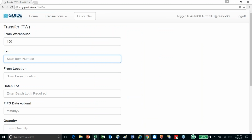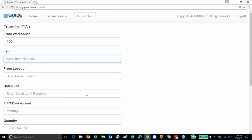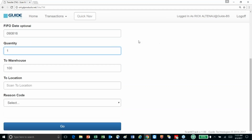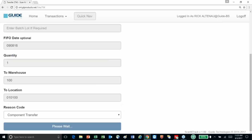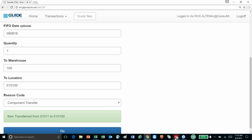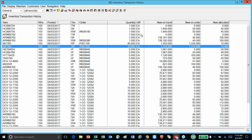I can use another item to show the same TW. Success again. And the inventory has been moved.